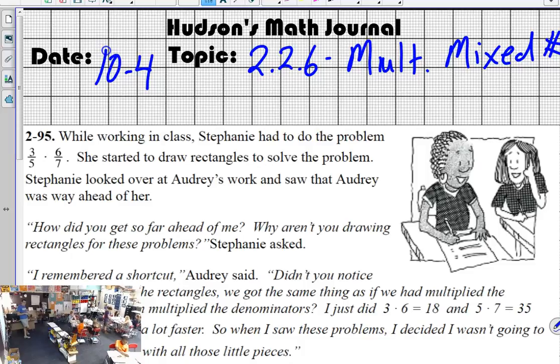Then, as a group, dive into 295. Try to remember our techniques from yesterday that we talked about. If you get done with 95, move into 96, 97. This is a lesson that I think we could potentially get all the way through and have time for homework at the end.